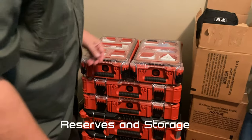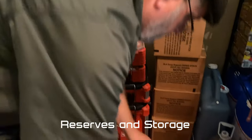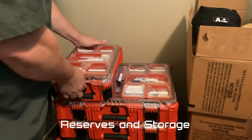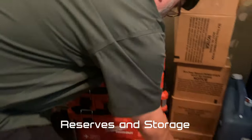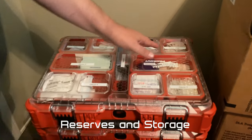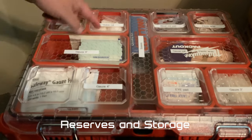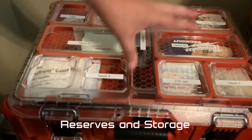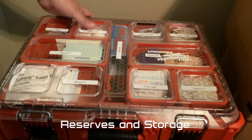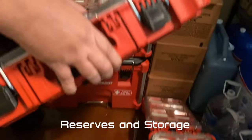But I chose this because it's modular. I can take one container off. Over here, more gauze, larger elastic wraps, blood clotting pads, more tape, more gauze, because this is likely stuff that we're going to use. It's near the top. Okay, let me set this over here.